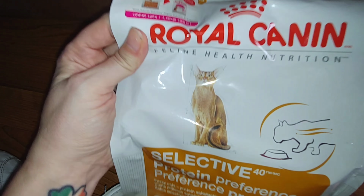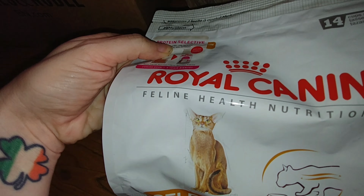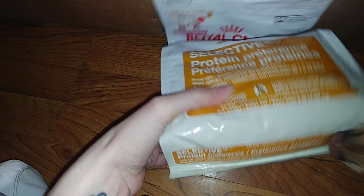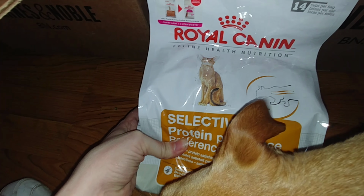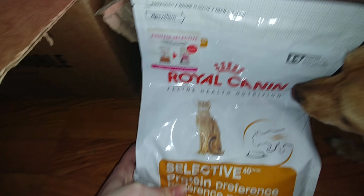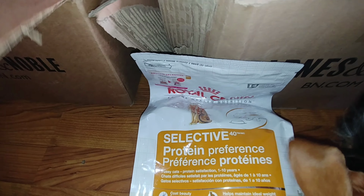And then when I was with my cousin, we went by the pet store and I found an entire bag of cat food, which was extremely lucky because I am right at the very bottom of my bag of cat food. And you can see Penny is getting back in the camera again. They like to sniff everything. I have both of my dogs on this side and both of my cats on this side.